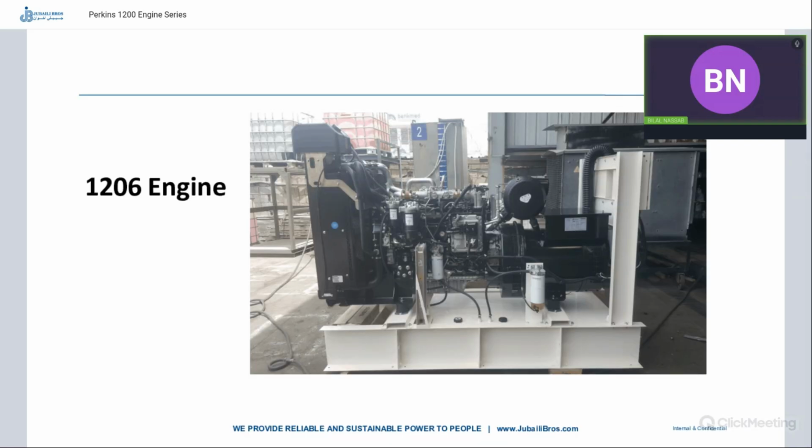Let's proceed. Here we go. This is a general view of the engine. Let me talk a little bit about the fuel system very briefly, because we will go into more details when we go further with the lecture.